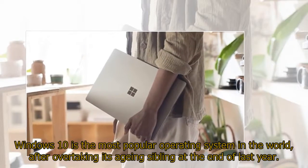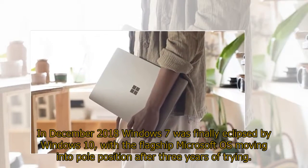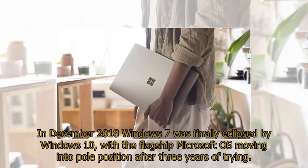Windows 10 is the most popular operating system in the world, after overtaking its aging sibling at the end of last year. In December 2018, Windows 7 was finally eclipsed by Windows 10, with the flagship Microsoft OS moving into pole position after 3 years of trying.